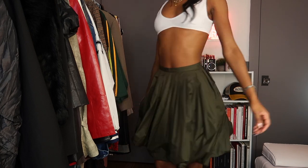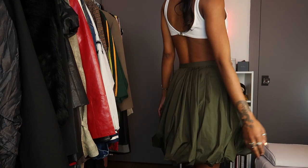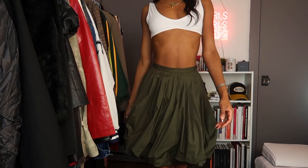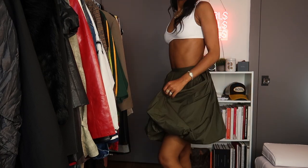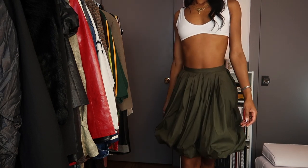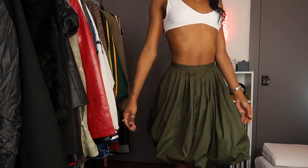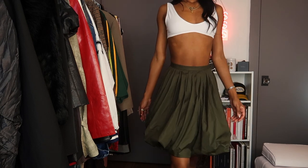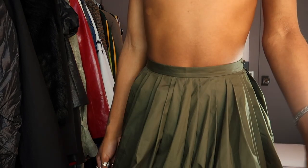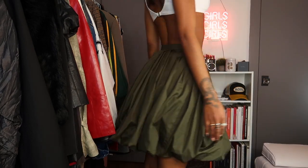And I'm only saying this because I also thrifted an Alaïa blazer that I have to show you guys. So yeah, this skirt right here is just super fun. It's just a great piece. I love the silhouette of it. I love how dramatic it is, and it definitely is a showstopper statement piece.